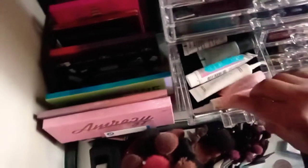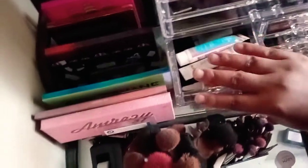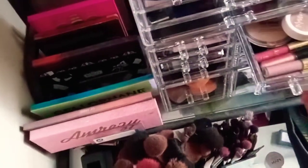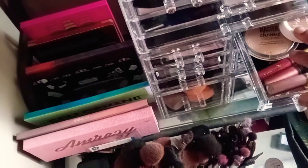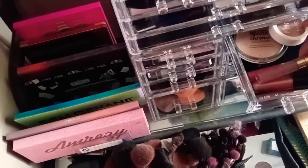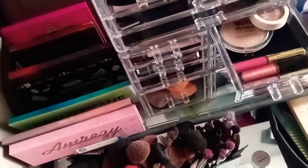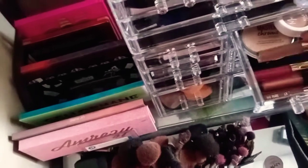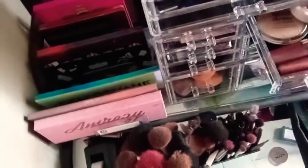This is the drawer where all of my primers and face stuff go. Let's see. This one I just decided to put in. This was supposed to be a highlighter drawer, and then I realized, oh snap, I couldn't put these in here because they were so small. So I decided to put these liquid lipsticks in here because they're very, very small.